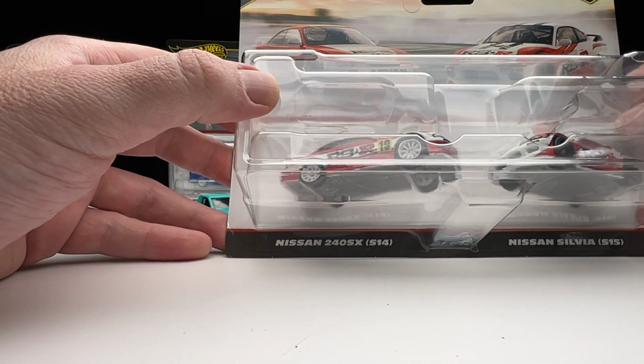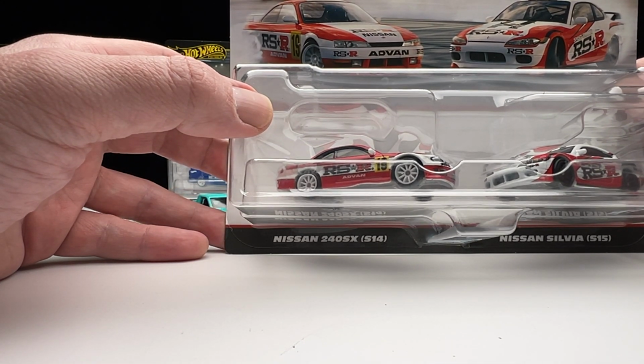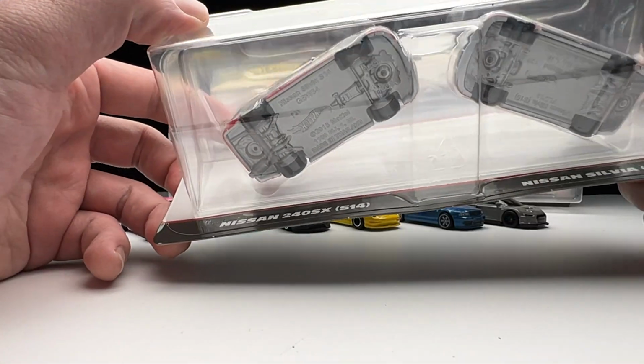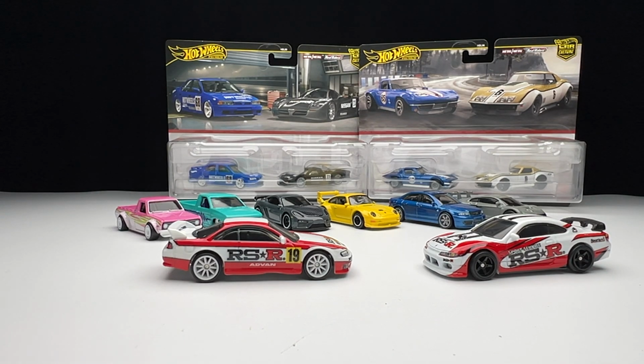All right, so we're going to start with this one. So the Nissan 240SX and a Nissan Silvia, both in this RSR Sport Service RSR livery. Is that legit? Livery? I have no idea. I'm starting to get more into motorsports, but drifting isn't really something that I've ever really cared for all that much. I mean, drifting's cool. Drift cars look cool. It's kind of like a burnout competition almost, but for the younger generation, we'll just say. But here's your two cars.